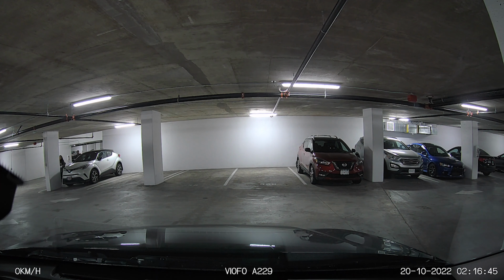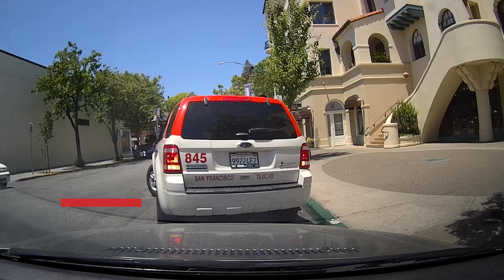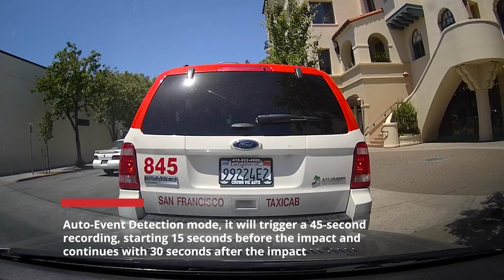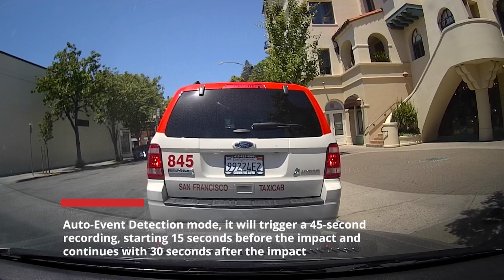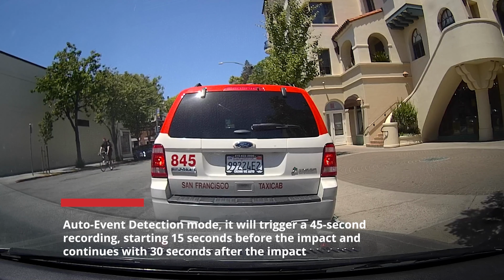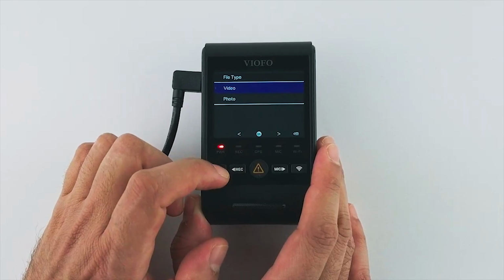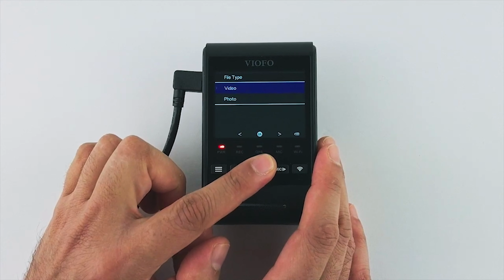When you turn your car off, you can have one of 3 parking modes available: auto event detection, low bitrate recording, and time-lapse recording. When it detects an impact under auto event detection mode, it can trigger a 45-second recording. You get 15 seconds before and 30 seconds after the impact. This is how VIOFO's buffered recording works. Here are some other reasons why it's on our list. Built with a 2.4-inch screen for easier settings configuration.